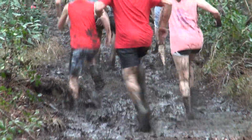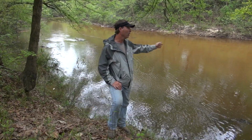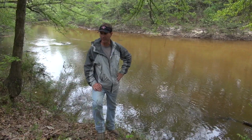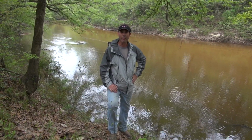This is the start of the Gauntlet right here. You're going to go through about 4 different crossings. You're going to go over and back, and then up the other side over there. So this is definitely indicative of one of the ones you would see. On a scale of 1 to 10, this is probably a 5 as you're going down.